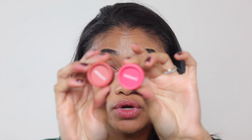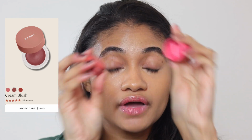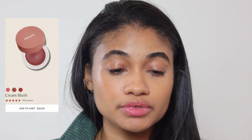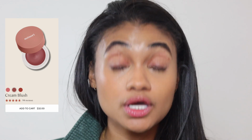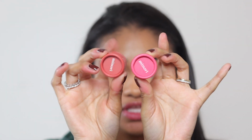And I also got 2 minis of their blushes. They only have 3 blushes, I believe. I have 2 shades here, Orchid and I believe Sweet Pea, and they're so pretty. I think I'm gonna go with this one here. This one is Orchid, but I'll swatch both of them for you.